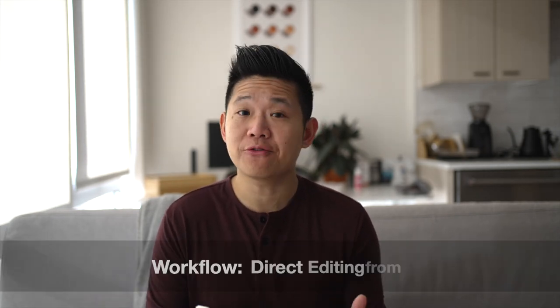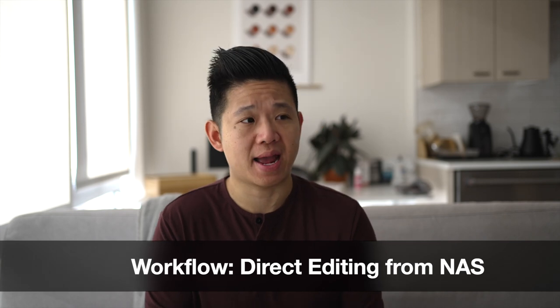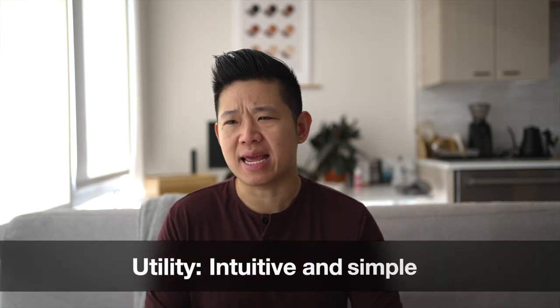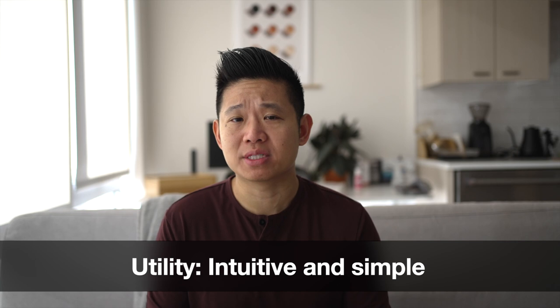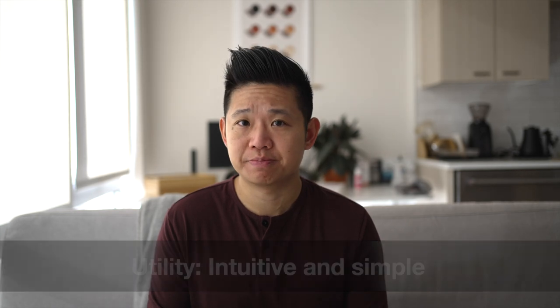Now for workflow, I wanted to make sure the solution I choose would allow direct editing of source files from my NAS without any lag when scrubbing in the project timelines. And then for utility, anything that would allow me to spend less time thinking about the technical requirements of file storage and allow me to purely focus on creating would be absolutely desirable.